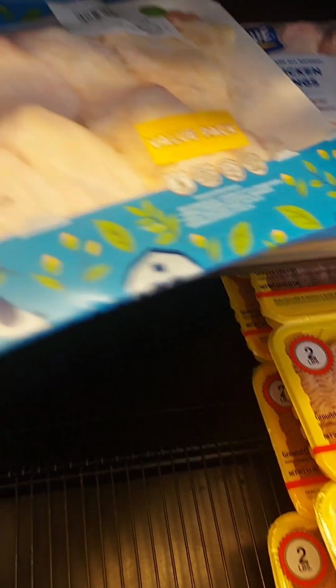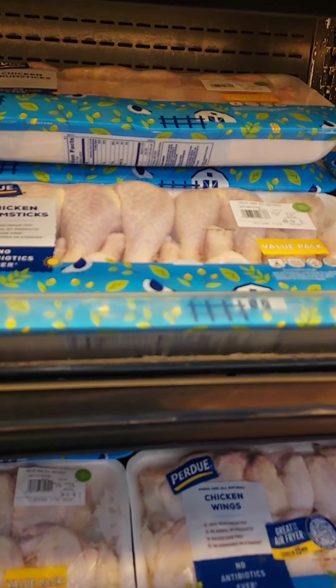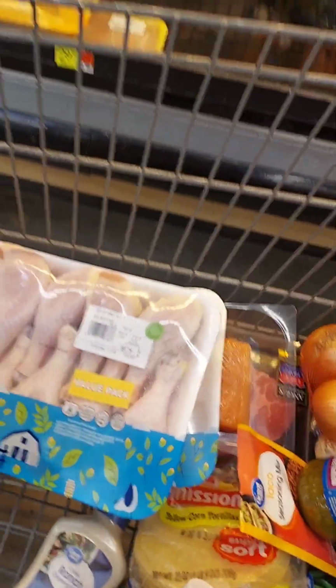We on Great Value today, Walmart's brand. So I'm just adding this chicken. I'm going to get a pack of chicken wings and a pack of chicken legs because they don't have no leg quarters. But we do have one bag left. I usually buy the bags of leg quarters at Walmart and I split them up into two Ziploc bags. We still got a Ziploc bag of it. I just cooked one. Was it Sunday?